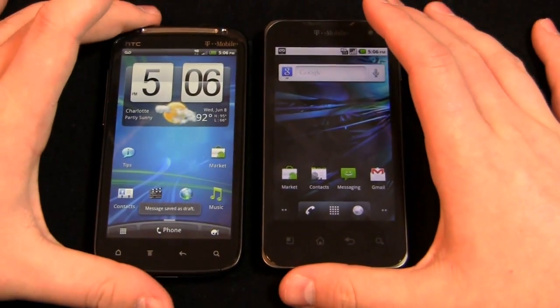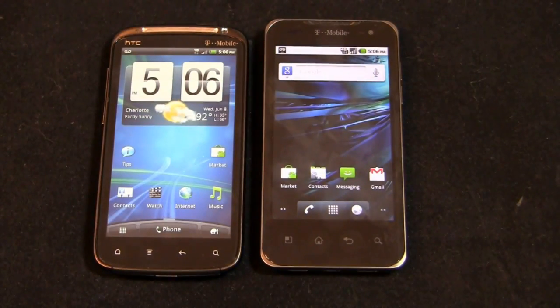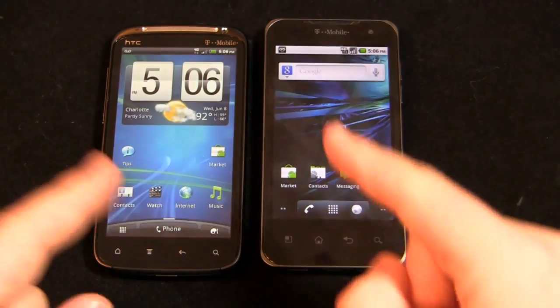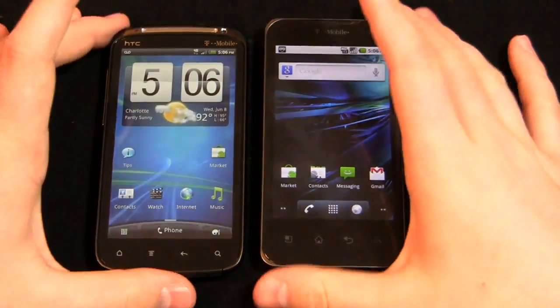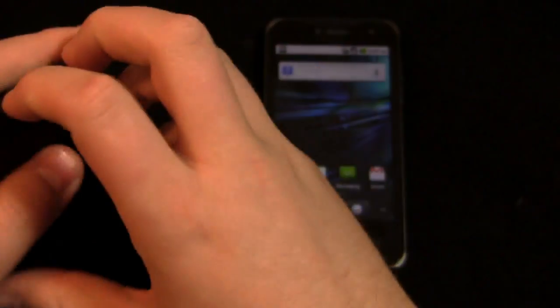But what I want to do is take a look at some of the comments that you've left me on Twitter. A few minutes ago I said, what would you like to see in this dogfight? And I'm getting some great responses, so I want to jump right over to that. The first one is, let's power them both off. The request is to power them both off, power them back on at the same time, and see which one comes up the fastest.